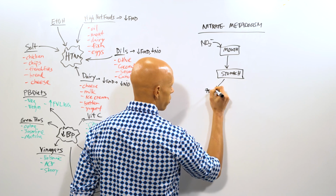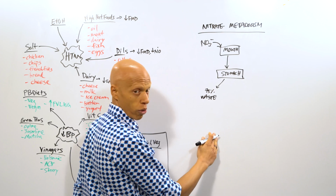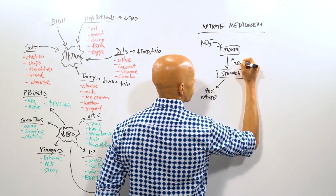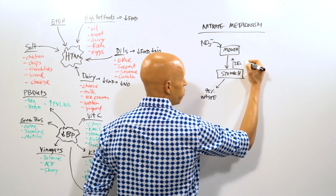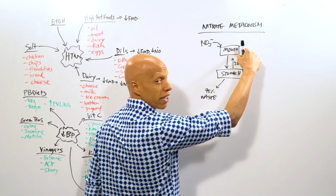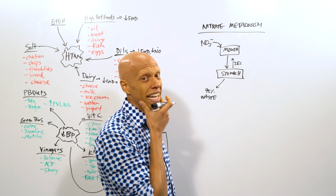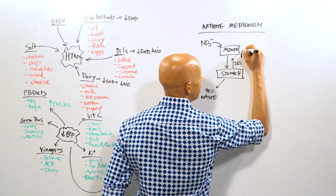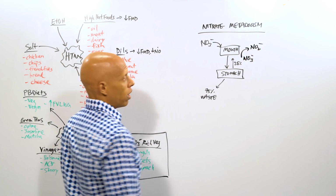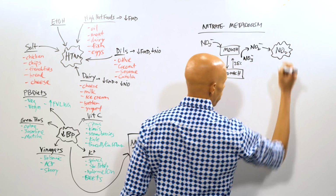So 75% of the nitrates that you absorb in your stomach go directly into the toilet. The other 25% of these nitrates get recirculated back into your mouth using a circulatory pathway known as enterosalivary circulation. So 25% go directly back into your mouth, in which the nitrate-reducing bacteria in your mouth reduce nitrates into nitrites. Now these nitrites then serve as the building block for nitric oxide production.